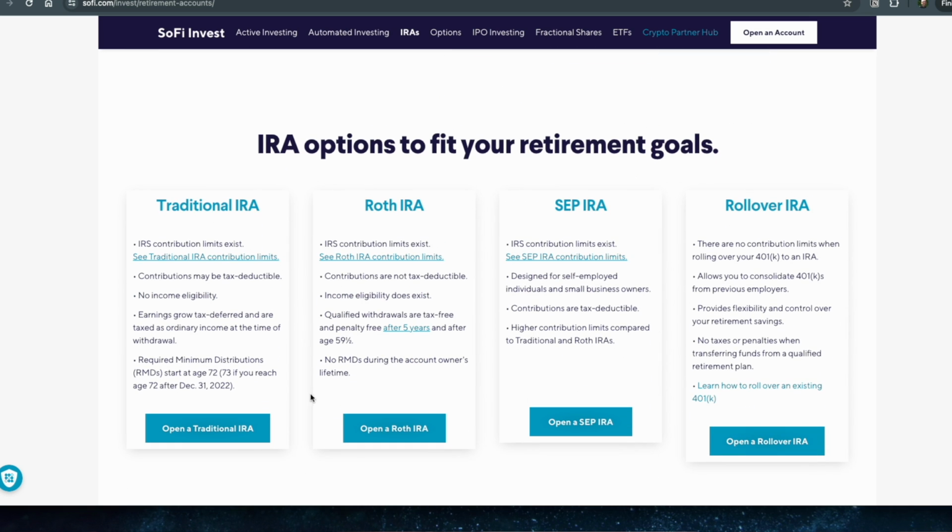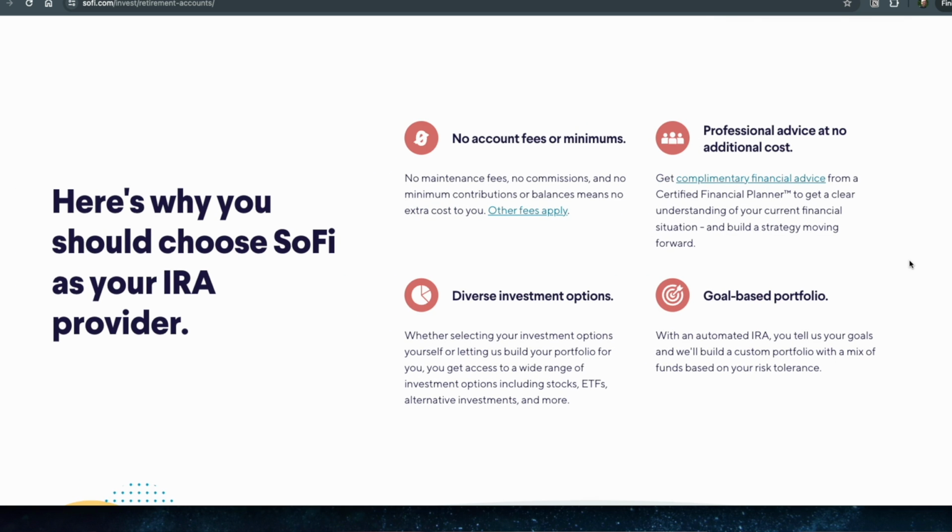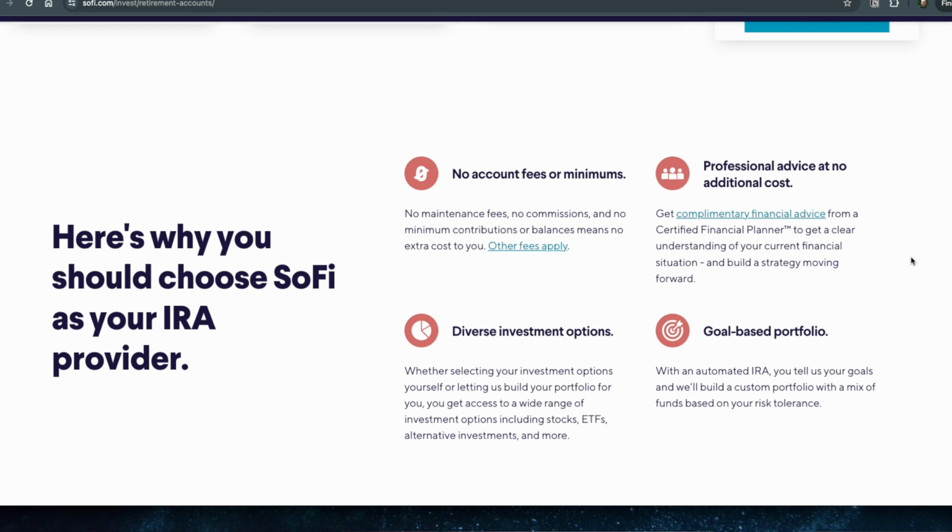And then the same kind of features that we got with our other taxable brokerage account, we also get here. So no fees or minimums. You can diversify in a bunch of different ETFs, or you could have a goal-based portfolio with your automated investing, or you can call them and get some advice. So pretty cool. All that same stuff applies to an IRA too.